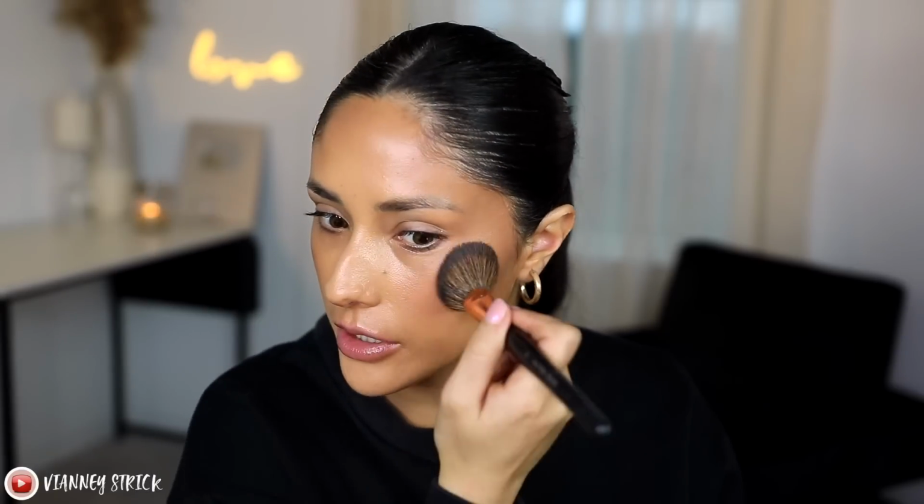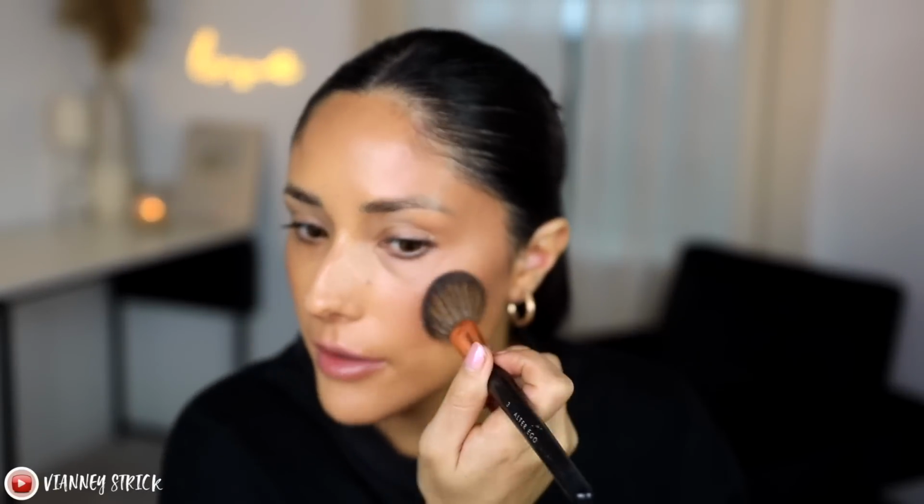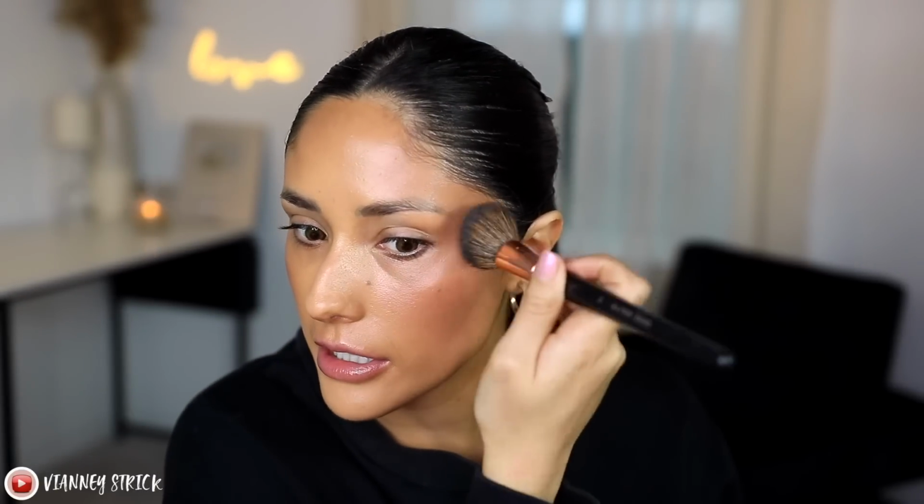That's actually really, really pretty. It's not picking up my foundation. It's blending out very easily. It seems like a very similar formula as the liquid contour. Like, this also blended out in 2 seconds. It's not patchy at all. Yeah, that's actually really, really pretty. I'm actually really liking that.